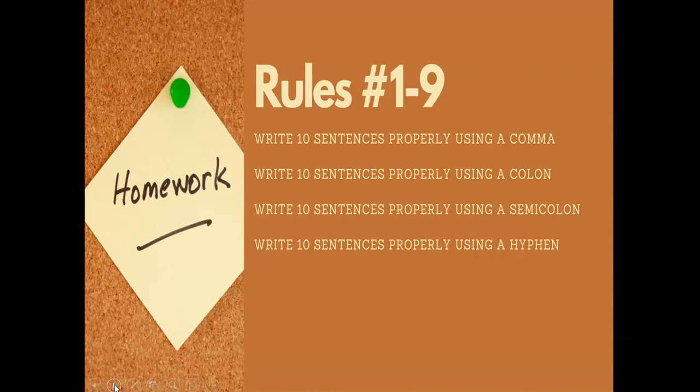So 10 sentences for the comma, 10 sentences for the colon, 10 sentences for the semicolon, and 10 sentences for the hyphen dash, right? And by virtue of that, they'll learn the rule for the period as well. So 40 sentences. Prior to the Trivial Pursuit game, all students will have this done, right? And you'll be surprised. You really don't even need to go over these with your students and be a red ink hawk and correct everything.